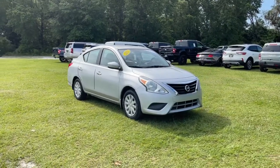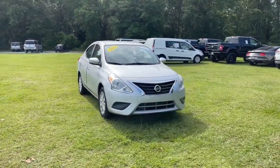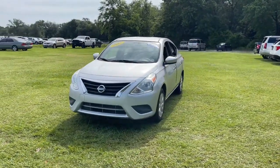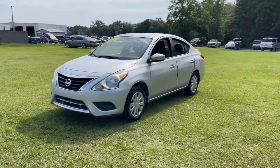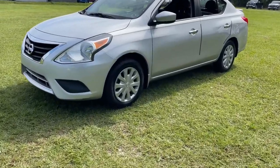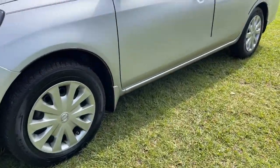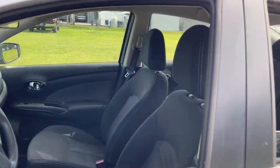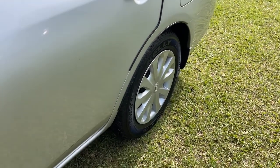Get a feel for the 2015 Nissan Versa. This vehicle still has fewer than 80,000 miles on the clock, so it won't last long. Get sleek style and the latest driver assist tech standard in this well-equipped Versa. Aerodynamic and efficient, this upscale compact makes every journey a pleasure.